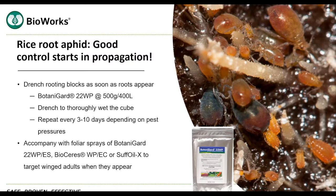Rice root aphid is another pest that can get quickly out of hand unless you get on top of it early. Drenching rooting blocks with Botanigard 22 WP is a great tactic. This was recently approved again through Health Canada PMRA as an approved application technique. It's important to make sure the cubes are thoroughly wetted, so you're getting the material throughout the cube, where the roots are growing and into contact with the aphids.